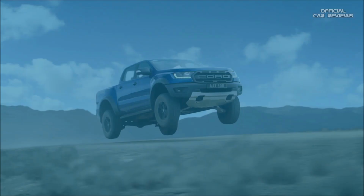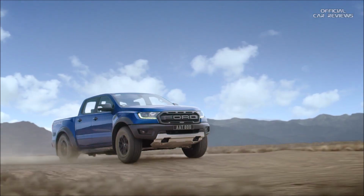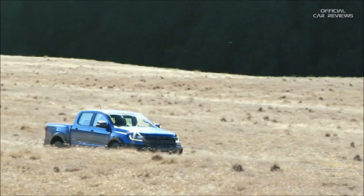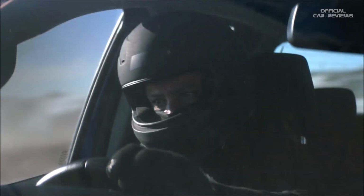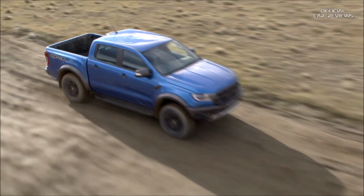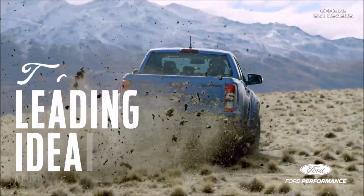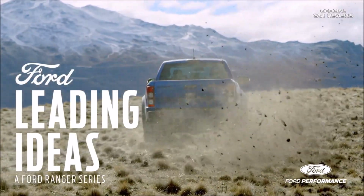The next test is a heavy landing. The Ford Ranger Raptor has up to 32% more travel over standard Ranger suspension, absorbing the impact without transferring excessive force to the chassis. The small force that makes it into the chassis meets a specialized frame with stiffened side rails made from high-strength, low-alloy steel. That's how the Ford Ranger Raptor handles extreme whoops and heavy landings, like no other off-road production vehicle.